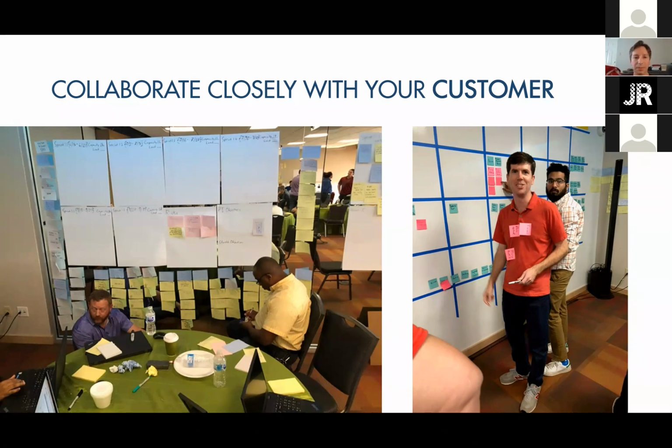This set of pictures is from a PI planning event, which is a big 2-day exercise where you get all your customers and stakeholders in a room with your development teams. They collaborate heavily to build a plan, to root out the backlog for a bigger effort. And it's such an amazing thing to see. You've got to have them involved and you've got to keep them involved.